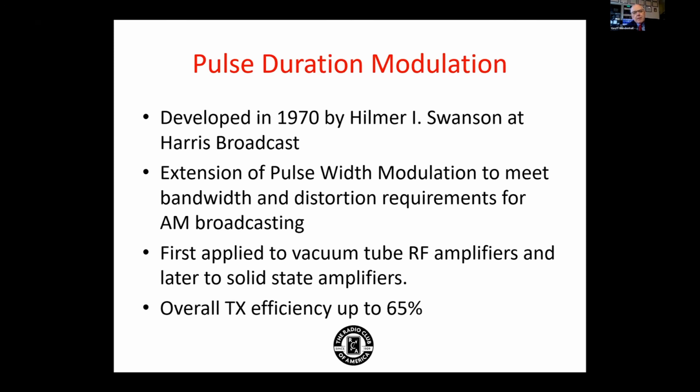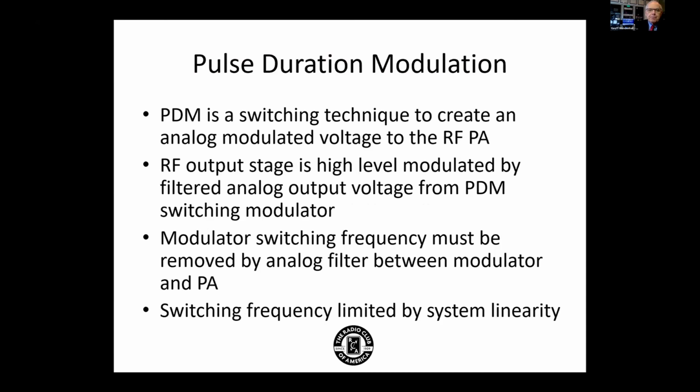So the first one I'm going to speak about is pulse duration modulation. It was developed in 1970 by Hilmer Swanson at Harris Broadcast. It was an extension of pulse width modulation to meet the bandwidth and distortion requirements for AM broadcasting. It was first applied to vacuum tube RF amplifiers and then later to solid state amplifiers. This improved the overall transmitter efficiency up to about 65%.